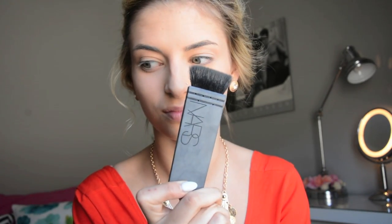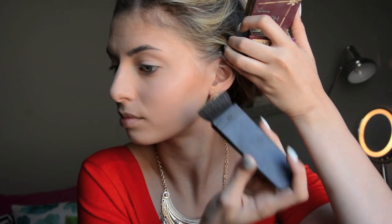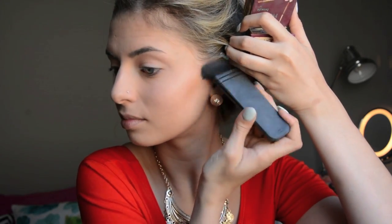So next I'm going in with the Hoola Bronzer by Benefit, and I'm using the NARS ITA brush to apply that. I just tap into the pan, swirl it around, and then tap off all the excess so that I don't get anything too harsh. We're just wanting to create a little bit of dimension to the face and bring out the cheekbones. So I do a slight little line right underneath my cheekbone, and then I pull it all the way out and really buff and blend everything out with the NARS brush.